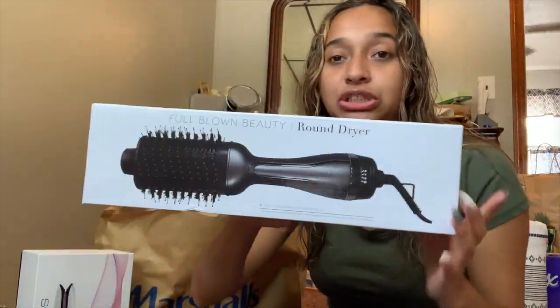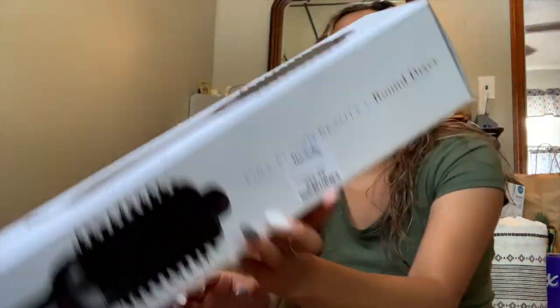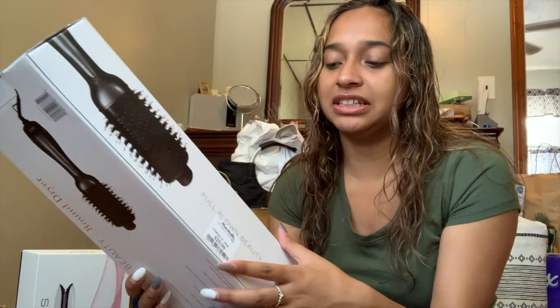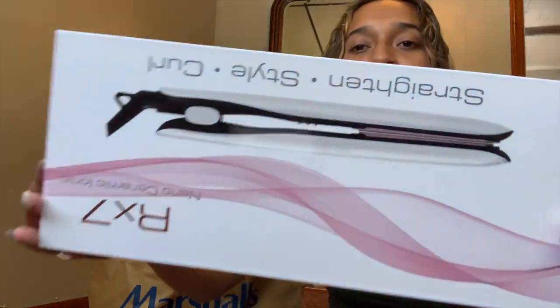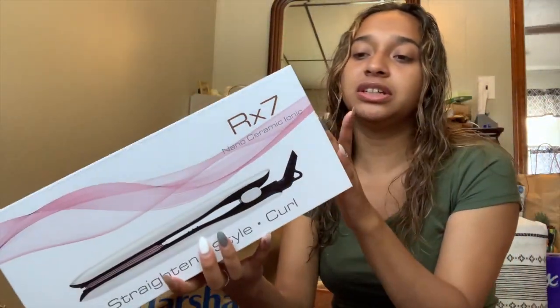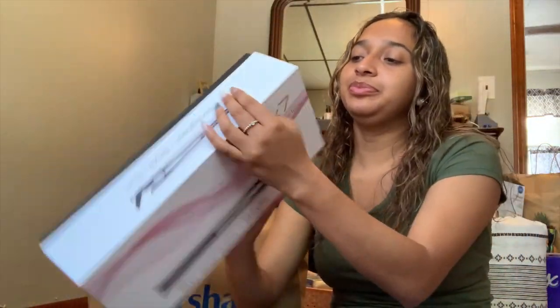My mom has it, that's why it's empty right now. I got this from Marshall's because this is an essential need. I got this for $29.99. That's what I like about Marshall's, it says the prices. So I got this full hairbrush blow dryer. And then I also got a straightener, also from Marshall's, for $19.99 too. And it's not in here either, it's in the bathroom.